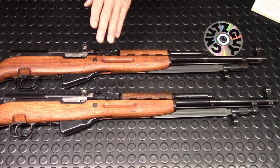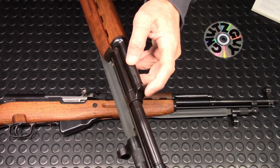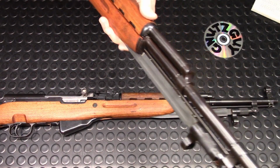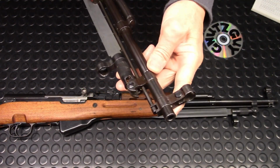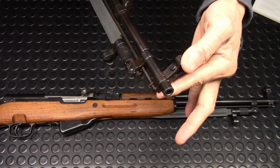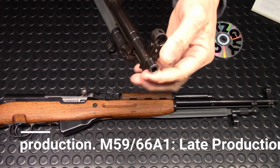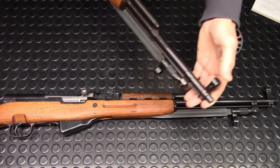In the case of the Yugo, they also use the curved gas block throughout the entire production and the long barrel lug through the entire production. So you can't go by either of those. You go by the front sight block. If you have the typical sight block, that's considered early. If you have a sight block with the grenade launcher, that's considered mid. And if you have one with the grenade launcher with the night sights, that's considered late.